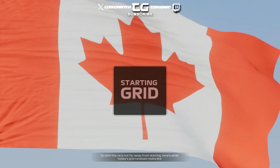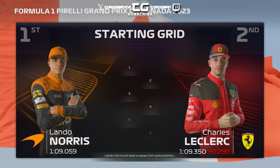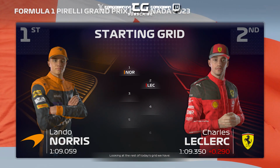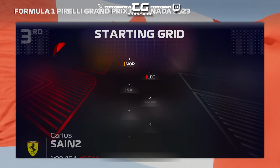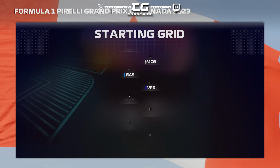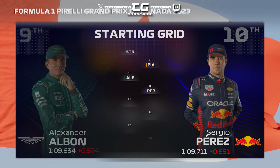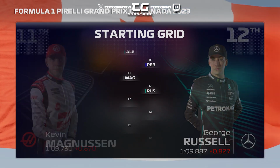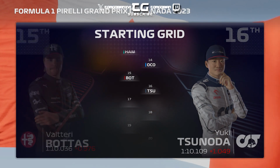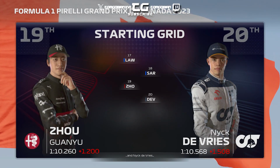So with the race not far away from starting, here's what today's grid rundown looks like. Lando Norris will lead us away from pole position, and it's Charles Leclerc in P2. Looking at the rest of today's grid, we have Sainz, Thomas, Gasly, Verstappen, Stroll, Oscar Piastri, Albon, Perez, Magnussen, Russell, Hamilton, Ocon, Bottas, Tsunoda, Liam Lawson, Sargent, Joe, and Nick de Vries.